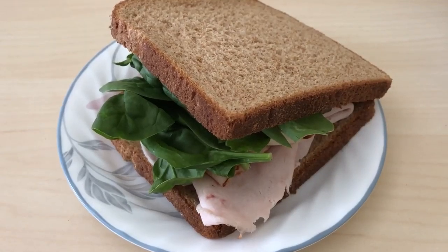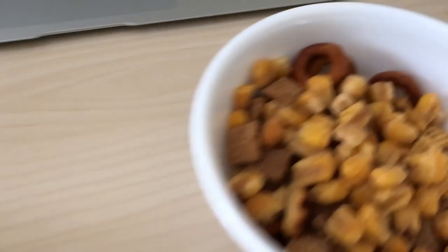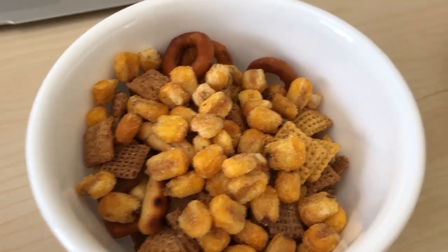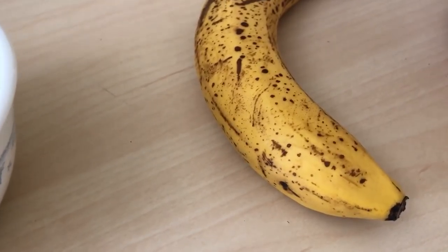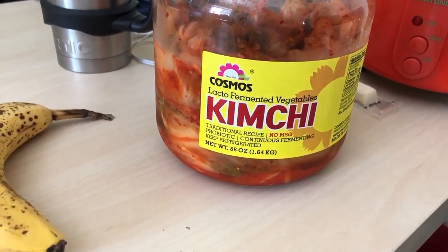You know, I like to make sure I have a balanced meal, so let me show you my lunch. Got a sandwich, a little bit of Chex Mix, a piece of fruit, a little banana, sometimes an apple, and of course, to round off the meal, a big tub of kimchi.